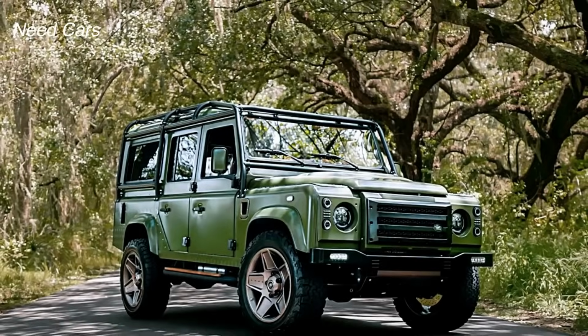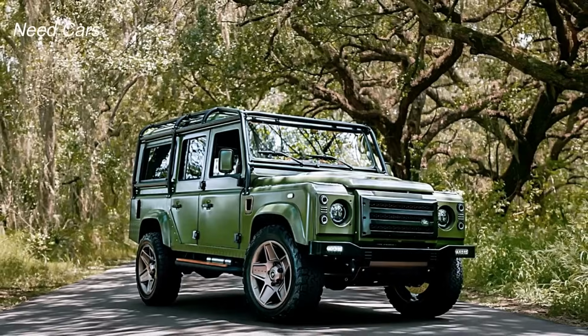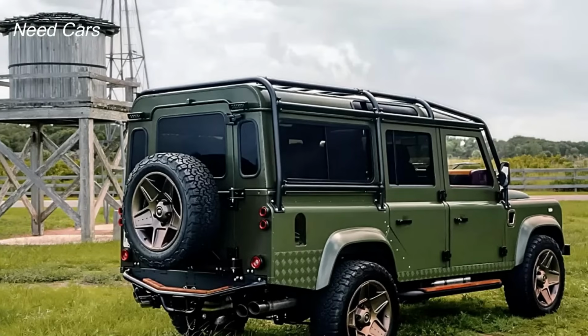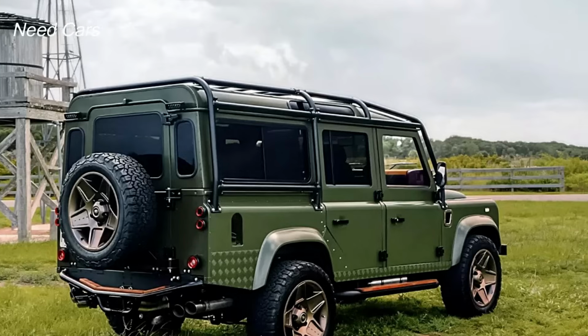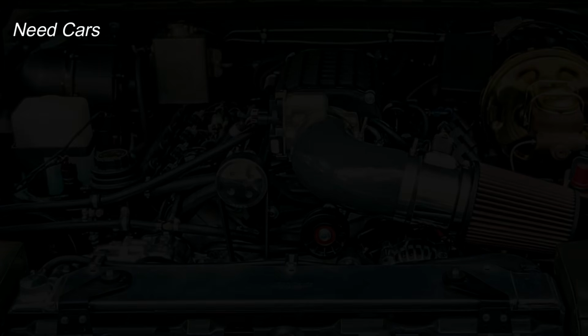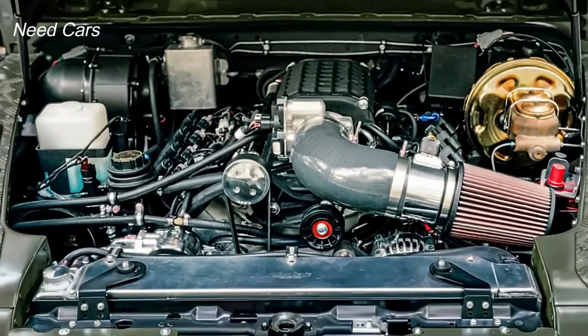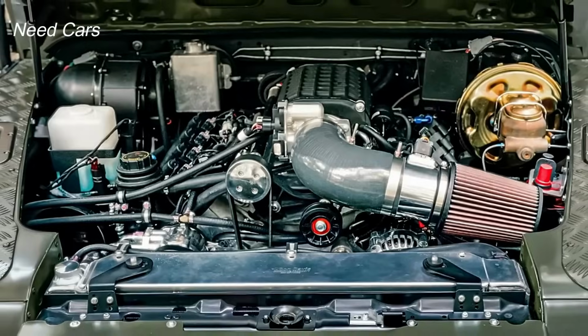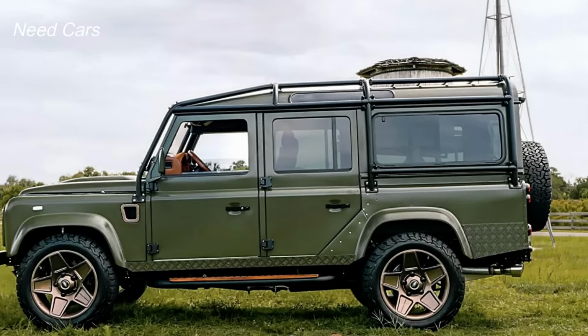While Land Rover's new Defender OCTA makes headlines with its twin-turbocharged V8 and 626 horsepower, ECD took it a step further. Their latest creation, Project Wilder, is not a factory SUV, it's a statement. It combines nostalgic heritage with modern engineering, and the result is a vehicle that looks like it could conquer the Outback by day and roll up to a luxury hotel valet by night.